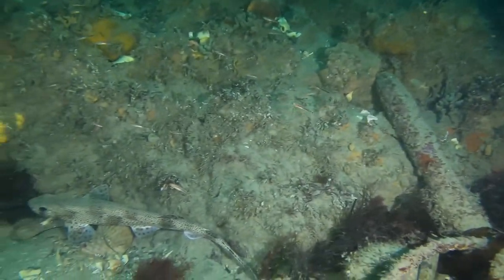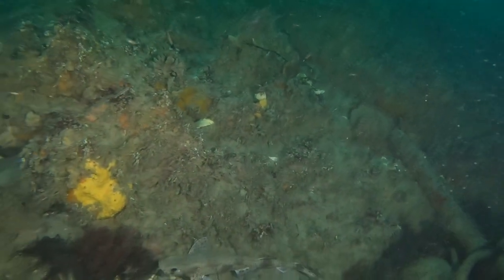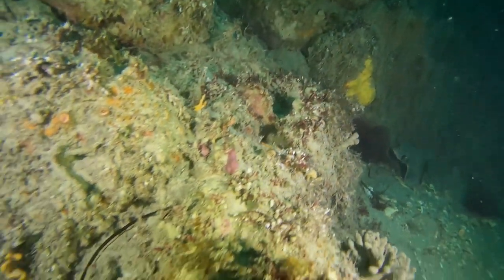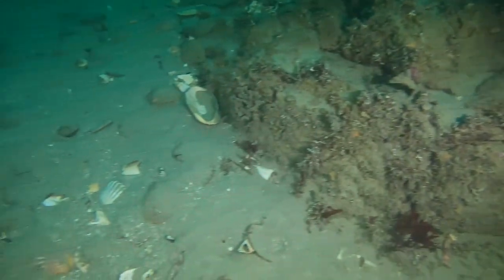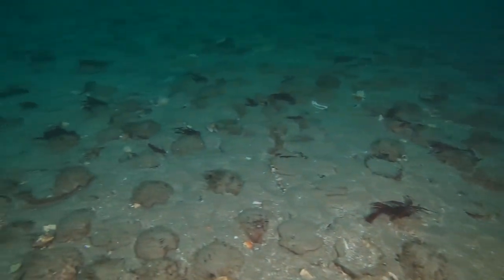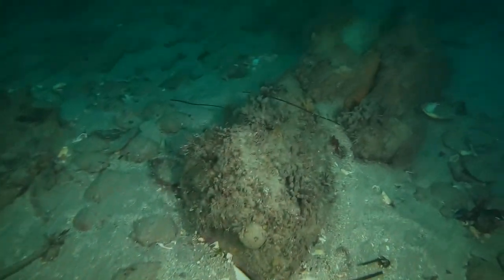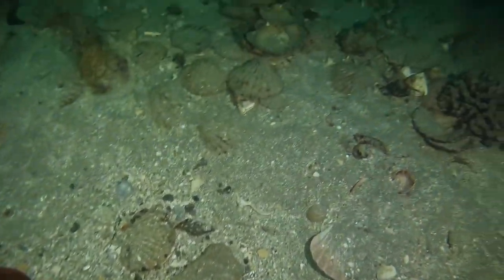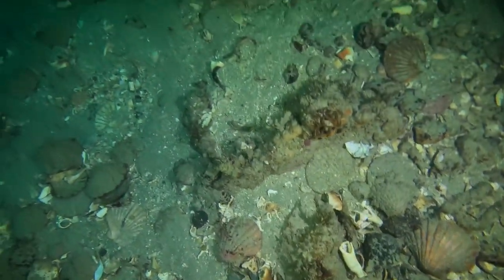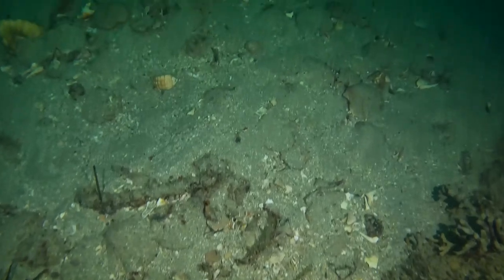Old trawl cable. Big chocolate finger sponge. Don't know if I've ever seen one that big before. A bit early in the year for spider crab shells, but there was one just there and that looked like a decent size. Hopefully they're coming in.